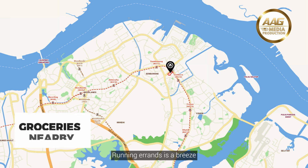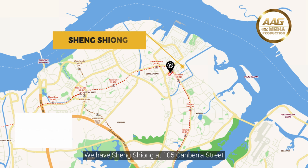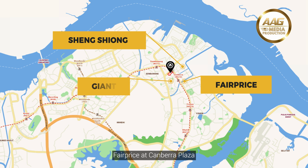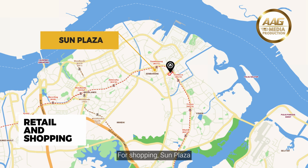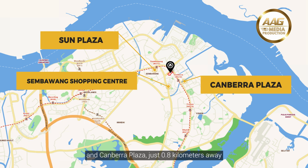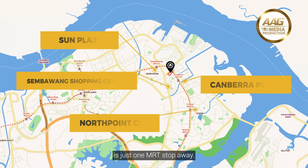Running errands is a breeze with several grocery options nearby. We have Sing Song at 105 Canberra Street, Fair Price at Canberra Plaza and Giant at 604 Sembawang Road. For shopping, Sun Plaza, Sembawang Shopping Centre and Canberra Plaza, just 0.8 kilometers away, offer countless options. Plus, North Point City is just 1 MRT stop away.